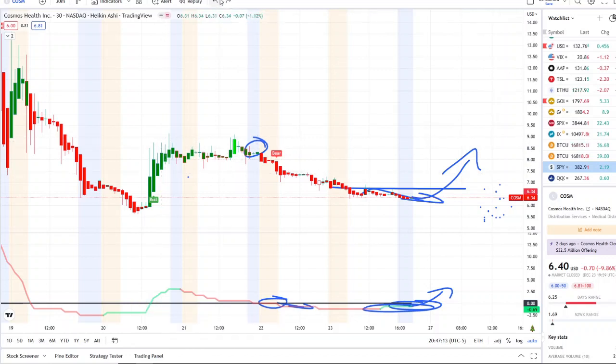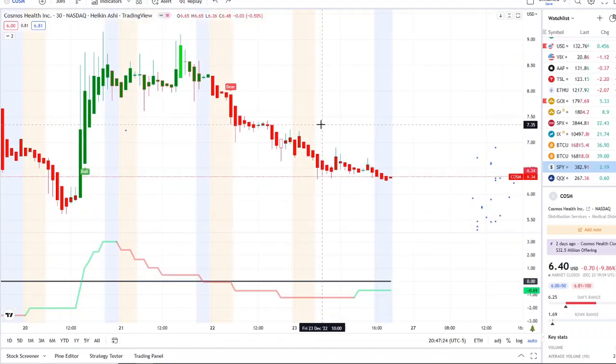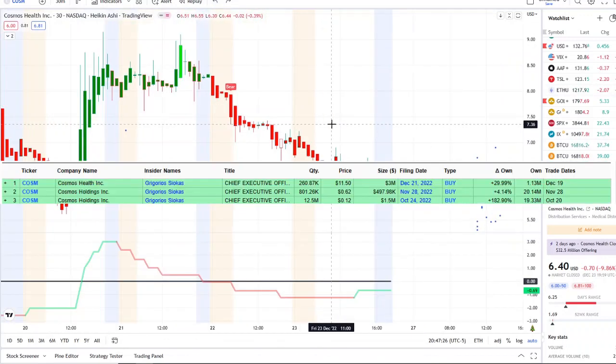Now, it's not guaranteed to make the same exact move if inflows cross over, but it's something to not ignore and not overlook within this volatility. And right now, we're under a bear indicator. And when you see here popping up, the CEO, he was purchasing before the split, right?